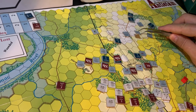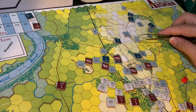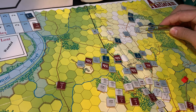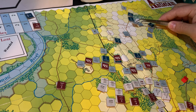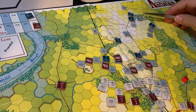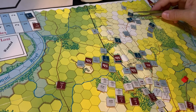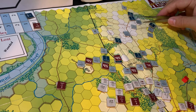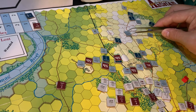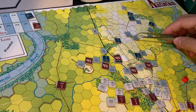This unit here. What's he doing here? So back here, where is this guy? I think he's back here. Where he's at? Well, I think we were in the process of moving. First core. That's the first core. Okay, that belongs up here somewhere. Okay, they were moving. Moving up this road here.